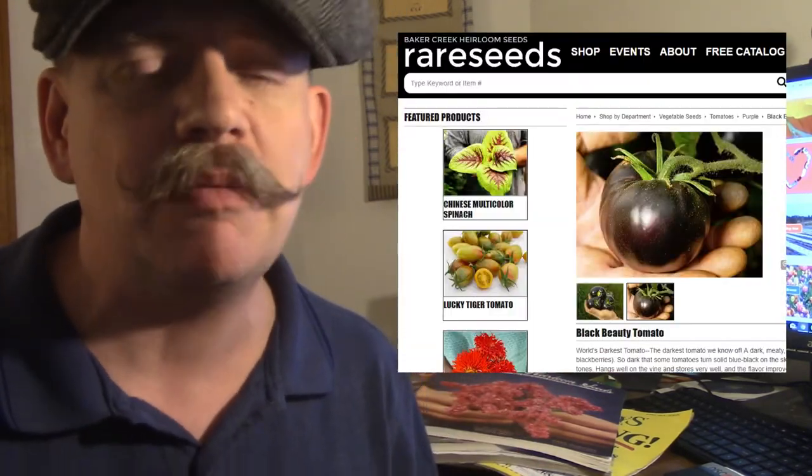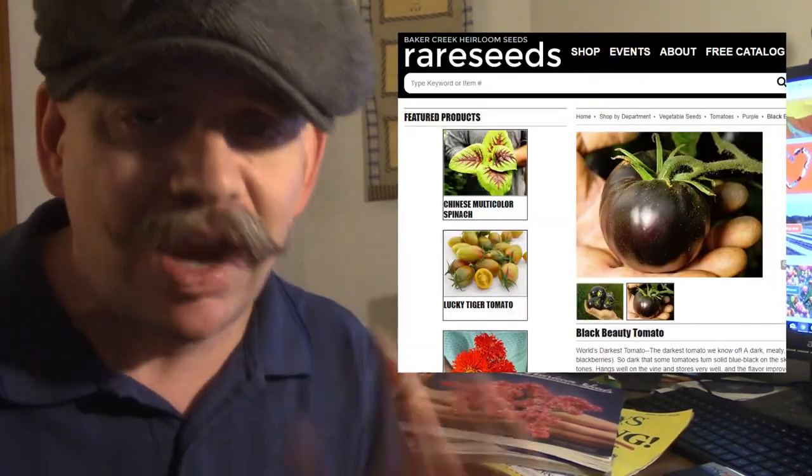Very excited about that. Number two on my list is a tomato, Black Beauty tomato from Baker Creek. I'm very excited about this because it's supposed to be a really dark flesh tomato, but a dark flesh tomato that tastes great. And so I'm very excited about that. It's called the Black Beauty, and I cannot wait.